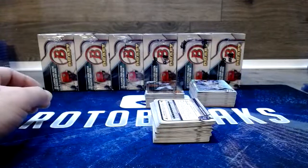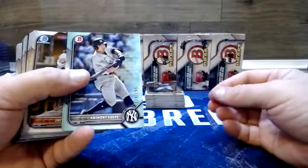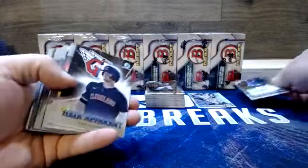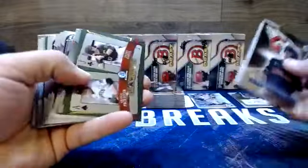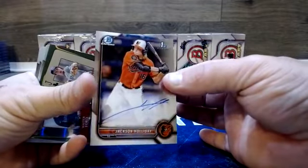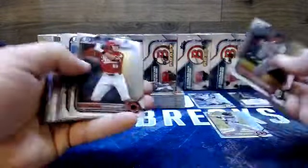Not a luxury tax in football. All right, guys. Hits Anthony Volpe, 174 out of 199, Yankees. Dominic Keegan, 465 of 499, going to the Tampa Bay Rays. Yerlin Confidan, Henry Davis, Judd Fabian. People love him. Jackson Holliday, base auto, Baltimore Orioles. Jace Jung, 60 of 499, sky blue for the Guardians.